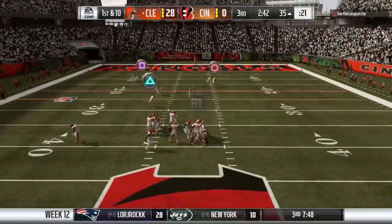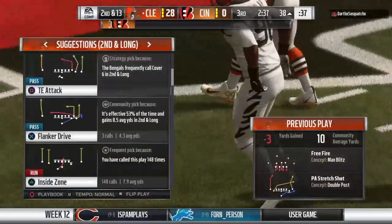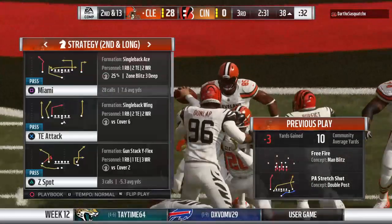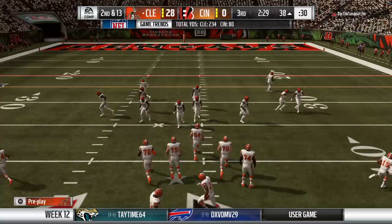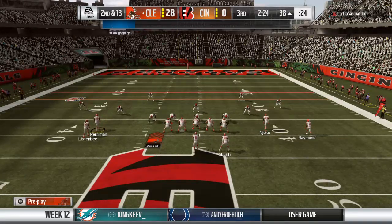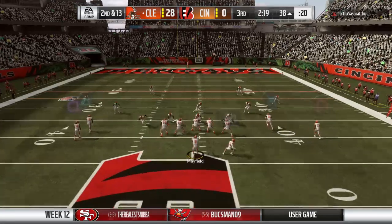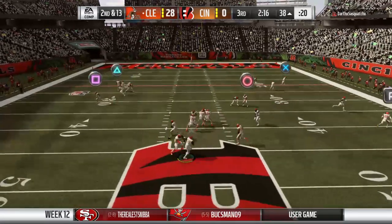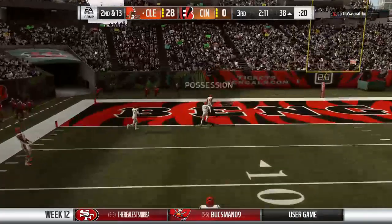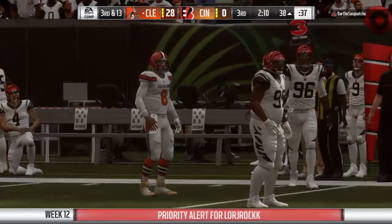Following the interception, Mayfield under a heavy rush, and down he goes. Carlos Dunlap in there to get him. Sack number 14 for him on the year. So after the sack, they'll come up on a still manageable 2nd and 13. From the gun, Mayfield being chased out left. Now he's going to go deep down the left side. And they went for a big play through the air on 2nd down. Couldn't connect. Now it's 3rd.